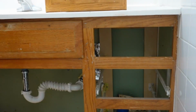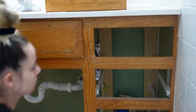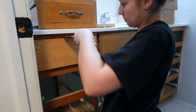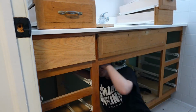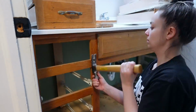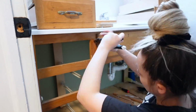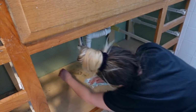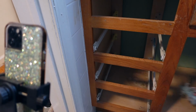really poorly done little fronts. Now these aren't working drawers, so it just looks like the face of the drawer. And I tried to pull them off as best I could. I'm really trying not to use a lot of force just because obviously I don't want to damage the frame. And under here was super dirty.